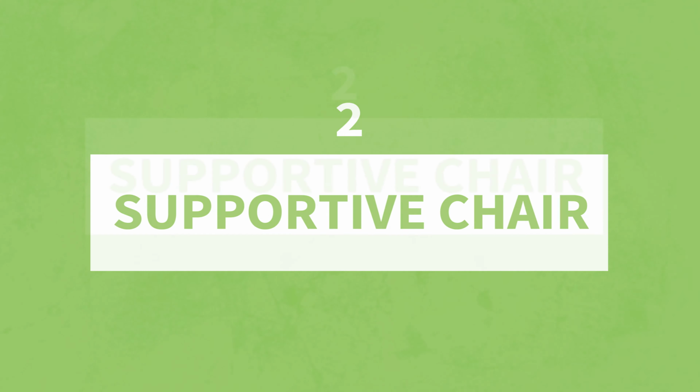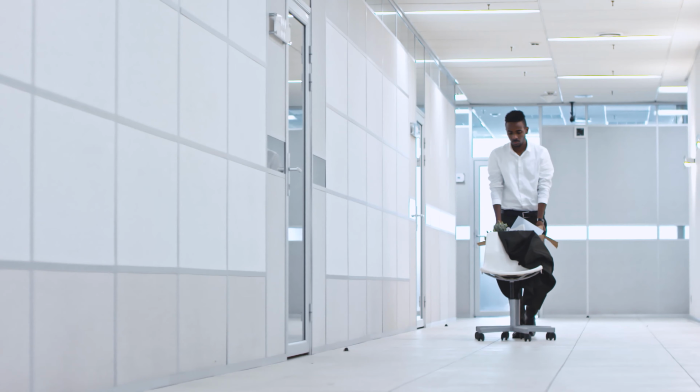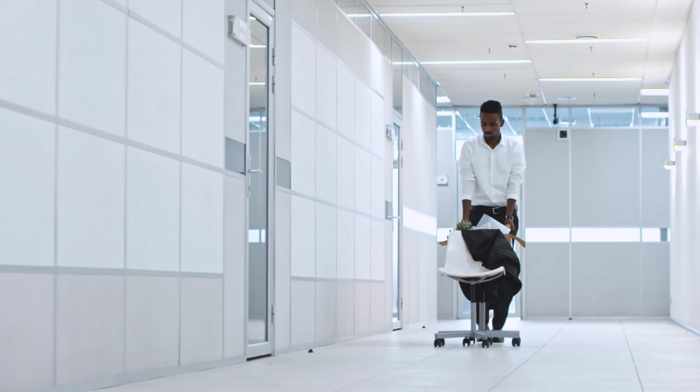Number 2, a supportive chair. Now, this is a total no-brainer, and I'm sure even a child would tell you that a chair is important if you're going to be sitting all day. It doesn't have to be super ergonomic or expensive. It just has to give you enough lumbar support, essentially.